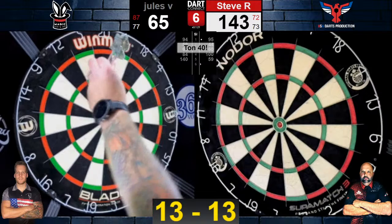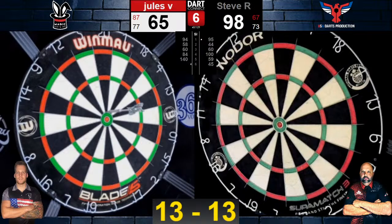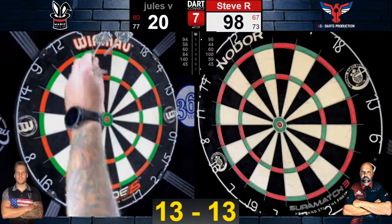140. Big 140 there for Jules to leave 65. Here's Steve, giving a little disapproval there. Jules looking to break throw here. It's like a 25 for Tops. Inside, leaves himself double 10. Steve Russell with 98 to hold throw.